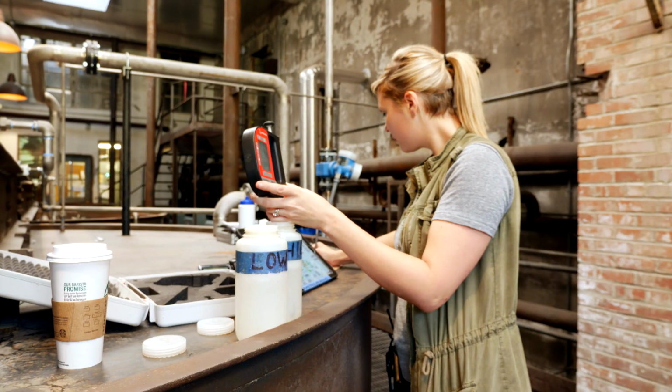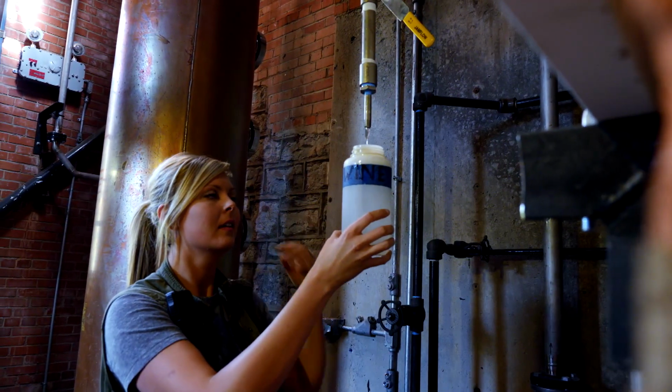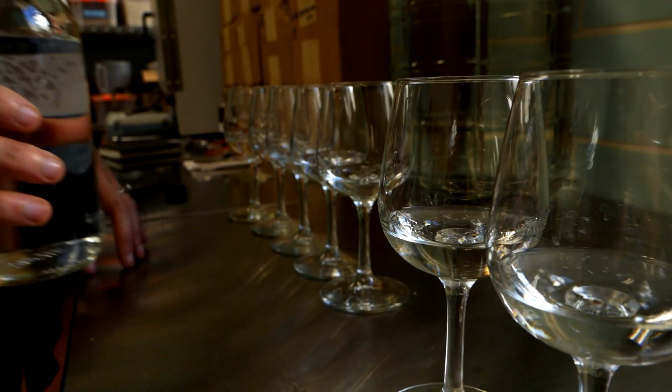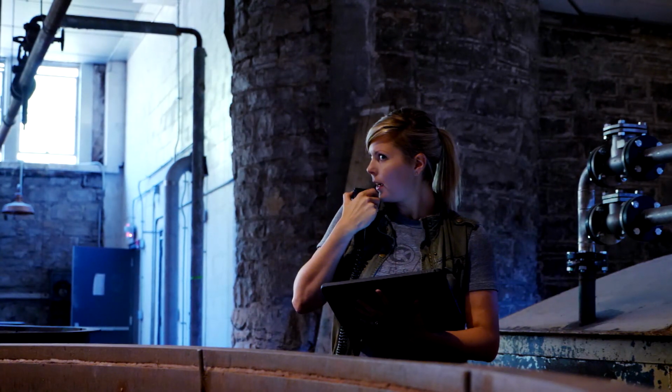So it's my job to create the recipes, source the ingredients, approve the distillate as it's coming off the still before it goes in the barrel. And then at the end of 4 years, when we get there in 2021, I'll be the one developing the batches and making sure the flavor is what we hoped it would be.